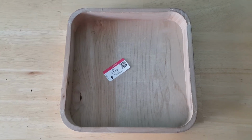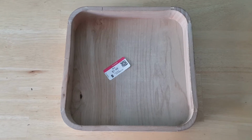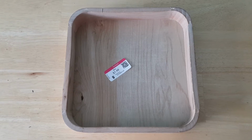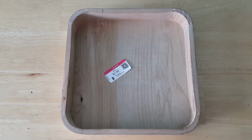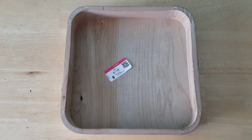I'm intending on using this piece on our coffee table in the living room to contain a whole bunch of just little random stuff that we always have out on the coffee table. I'm just tired of it rolling around all over the place, so this was like the perfect solution, and for $1.50, I mean, you kinda can't go wrong.